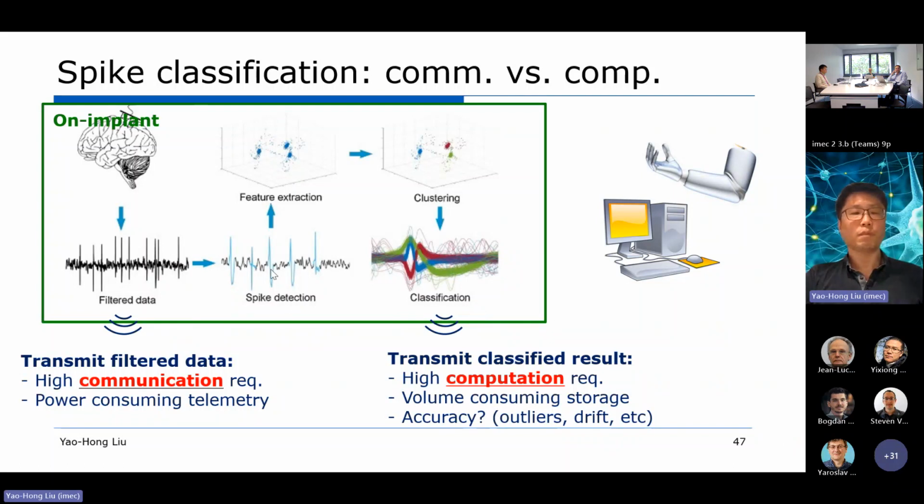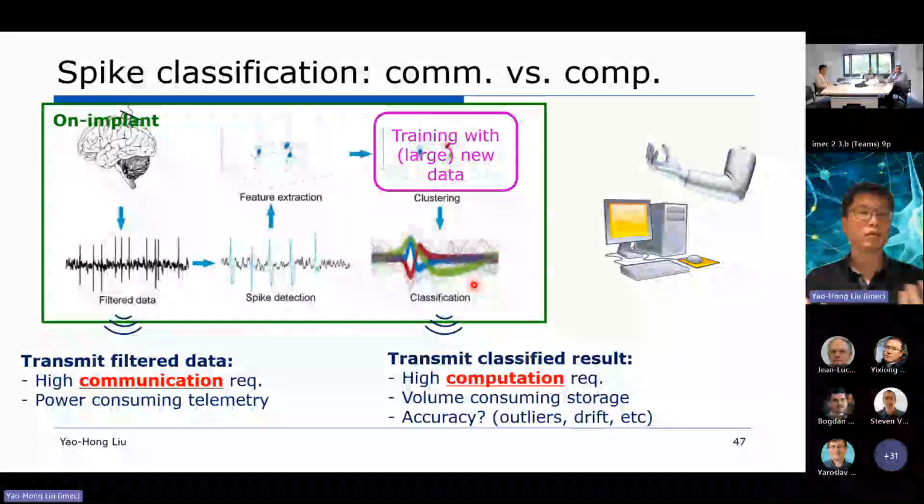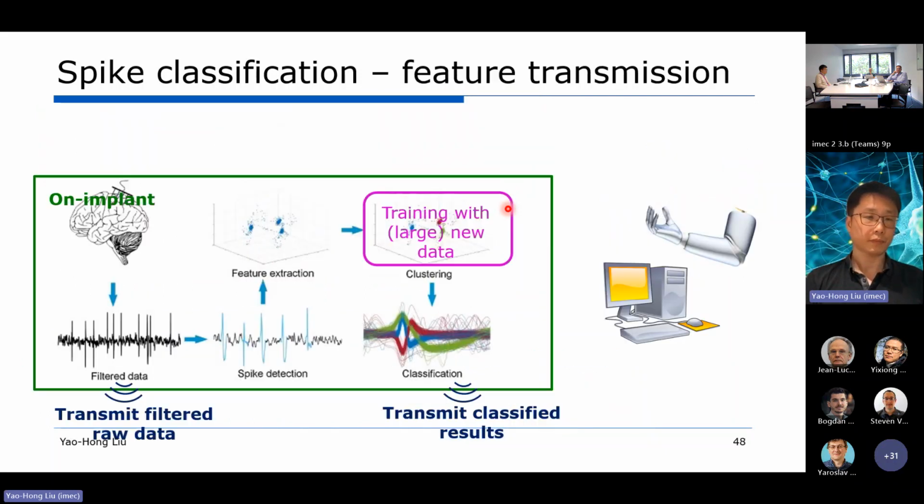So if we look back, the part that requires the largest computation is actually this clustering step, because you need a large amount of data storage locally and then try to figure it out from the algorithm. So if we can avoid this step, then we are able to achieve a better trade-off between the communication and computation.